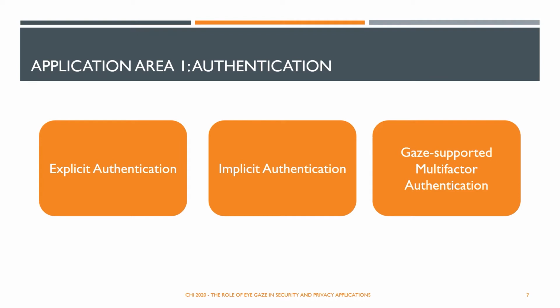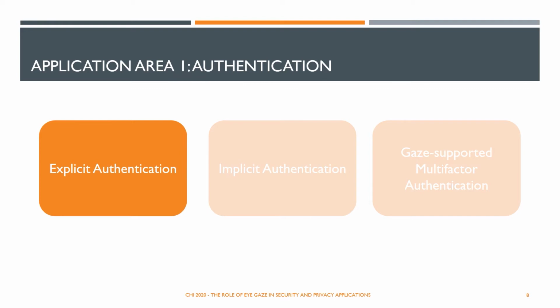Starting with explicit authentication, the user has to perform an action to authenticate. For example, the user has to move their eyes to enter a password. In implicit authentication, the system is authenticating the users while they are moving their eyes normally. So the user is not intentionally authenticating, and this is usually referred to as biometric authentication. The last one is multi-factor authentication, where authentication is considered as a combination of 2 or more schemes, and gaze is one of them. Out of those subcategories, today we will talk about explicit authentication.